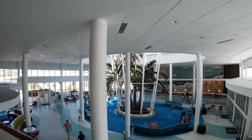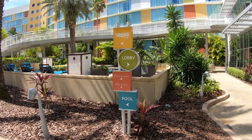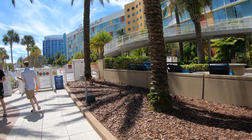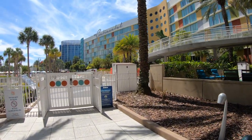Don't cry for me, Argentina. Okay, those of you who have been around the channel for a while know that every time I'm on a balcony, I just cannot help myself. Did I mention this place has a pool? Actually, it has a couple of them, and a lazy river as well.